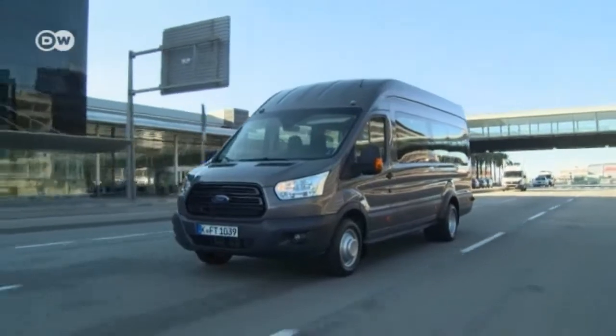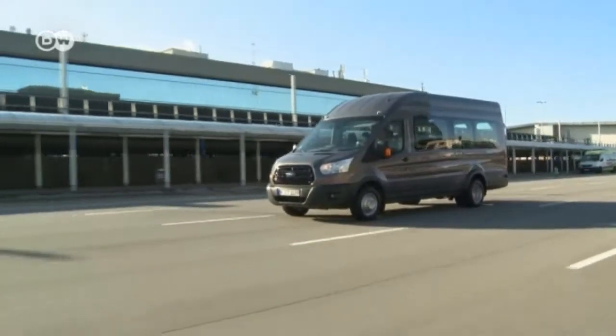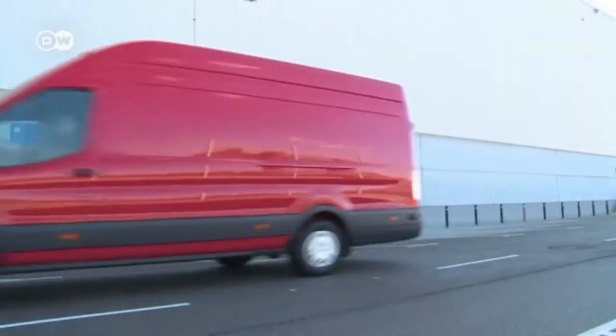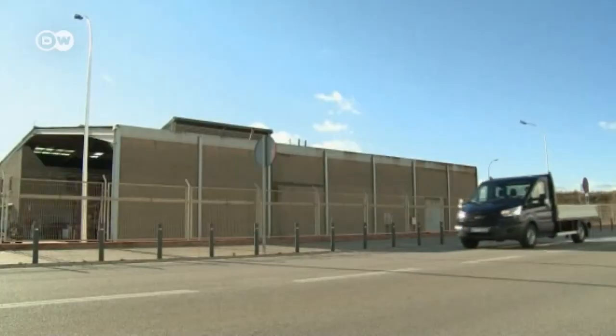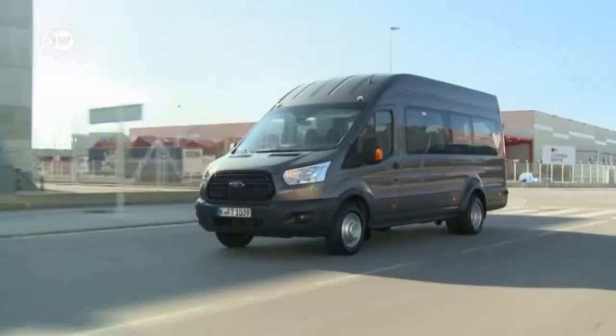Buyers can choose from a range of wheelbases and roof heights, and between front, rear, and all-wheel drive, depending on the payload. The version with the long wheelbase and high roof is ideal for bulky loads, while the flatbed version is more suited for building materials. The van edition can seat up to 18 people.